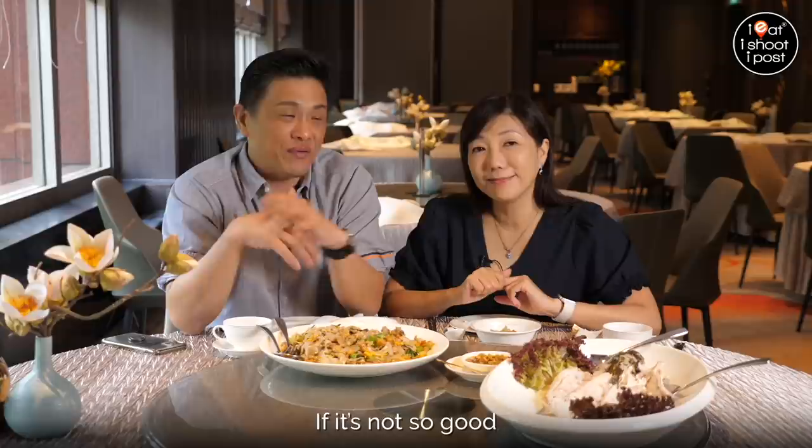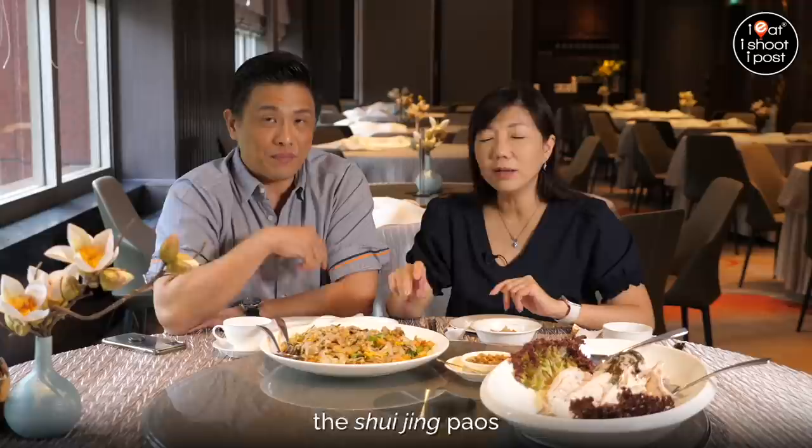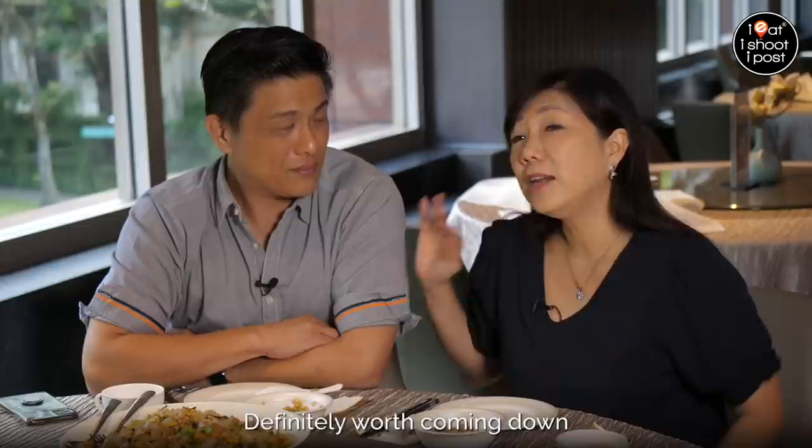The dim sum, surprisingly good. Especially that glutinous rice one. I like the clear one, the sui jing pao. I think that was really good. The mouthfeel was really, really excellent. And when you put it in, you go, wow, this is really good. And then the price currently for the promotion is $380 up to the 25th of July, it's really a good promotion. Definitely worth coming down. I need to remind everybody that the dim sum specials are only available for lunch, okay?